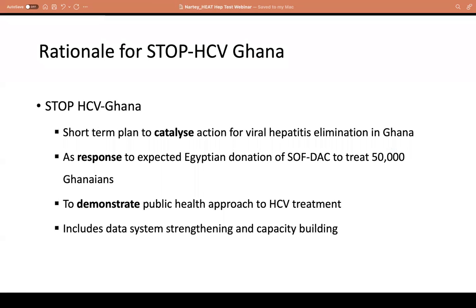And the project is specifically a response to an expected donation of sofosbuvir daclatasvir, which we will be obtaining to treat 50,000 Ghanaians who are infected with hepatitis C. And this project will facilitate us demonstrating a public health approach to HCV treatment in Ghana, because thus far it's been very much large teaching hospitals where there are gastroenterologists residing who predominantly look after and manage hepatitis C patients. And obviously access to these teaching hospitals would be quite limited. This project will also facilitate strengthening our data reporting systems and build capacity in terms of health information.